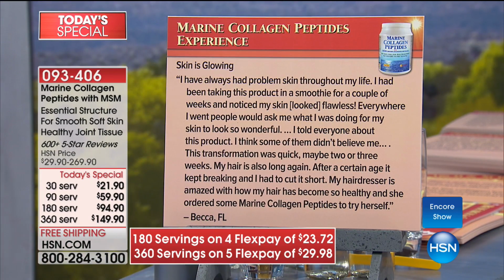Cute. Skin is glowing. I have always had problem skin throughout my life. I had been taking this product in a smoothie for a couple of weeks and noticed my skin looked flawless. Everywhere I went, people would ask me what I was doing for my skin to look so wonderful. This is someone who had problem skin throughout their life. Wow. I told everyone about this product. I think some of them didn't believe me. This transformation was quick, maybe 2 or 3 weeks.